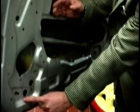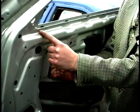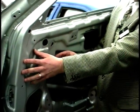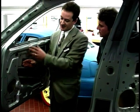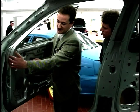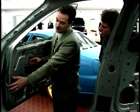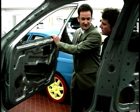Yeah, I can see it, yeah. It's a continuous laser welded seam in the blank. This material here is 1.8 millimeters thick, but just here it's only 0.8. So we've got the thickness and the stiffness and the strength where we need it, which is close to the hinge mounting points, so that from a door stiffness point of view, that's very good.